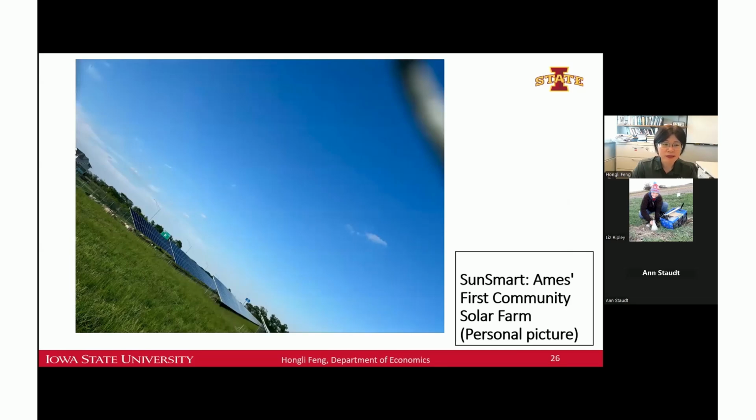So in this case, it can be left for perennial grass. This is a personal picture of mine for our local community, which is Ames, the first community solar farm. I drove by one day and I saw sheep. That's the white spot. Sorry, I had to take a picture far away. There's a fence around the solar panels. I couldn't get very close. The white spots on the ground are sheep grazing under the solar panels. So this will have very different environmental implications compared to bare ground.